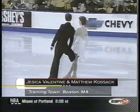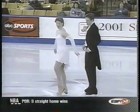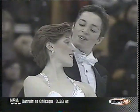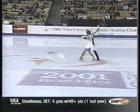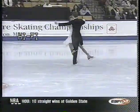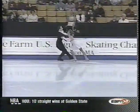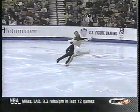And here's the first team to take the ice here in the original dance. They've been together for five seasons, Jessica Valentine and Matthew Cossack. They're in fifth place after the two compulsory dances. Starting off with a little Cole Porter, a foxtrot. Original dance, 2.5 minutes long, worth 30% of the overall score.